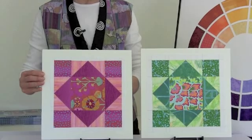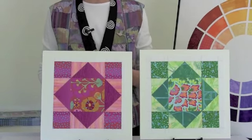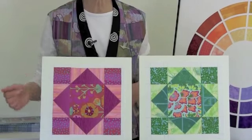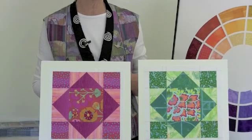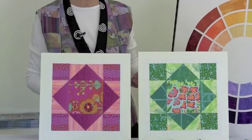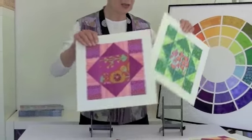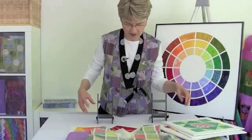Again, you can see there's just a slightly different personality to these blocks. The one on the left is warm, but barely warm because it's magenta, it's red-violet, so it's right on that line. And it has a little bit of warmth in the center square. But because the colors are softer, it doesn't seem very demanding or aggressive. The block on the right is mostly cool. Again, there's a little bit of warmth in the center, but it has overall a more soothing, relaxing kind of feel to it. Wanted to show you a few more things. A vest that I made, I'm going to move these.